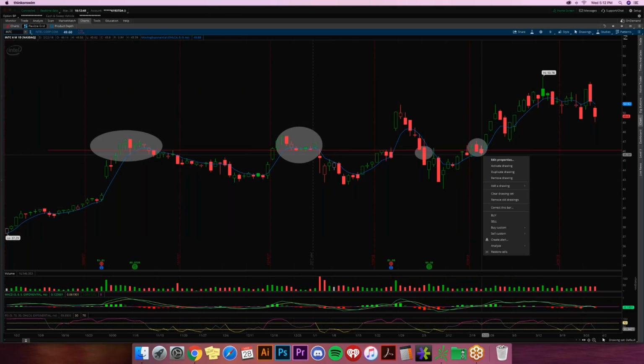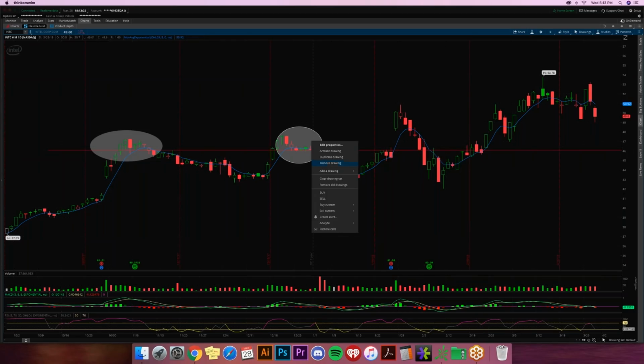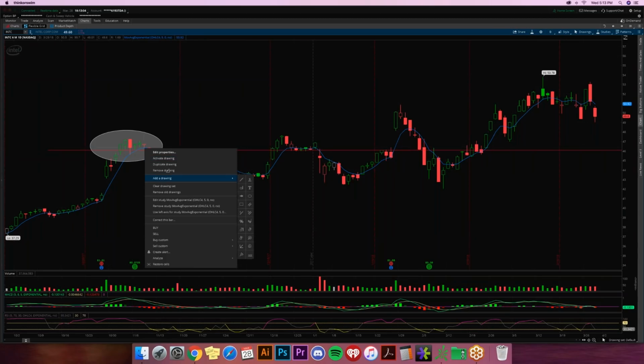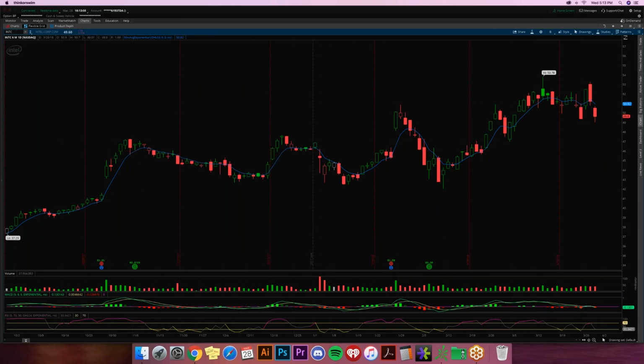But I agree, there is going to be a little bit more support at these areas, at this particular line. I agree with that 100%. So again, we wanted it under 50. Sometimes be careful what you wish for. We did add to our positions. We also added Microsoft today under 90. That one's had incredible flow lately too.